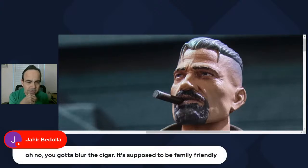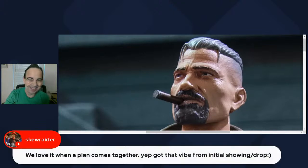Oh no, you gotta blur the cigar. It's supposed to be family friendly. Well, PG, PG. I think PG cigarettes were in PG movies way back. We're okay. We love it when a plan comes together. Yep, got that vibe from initial showing.